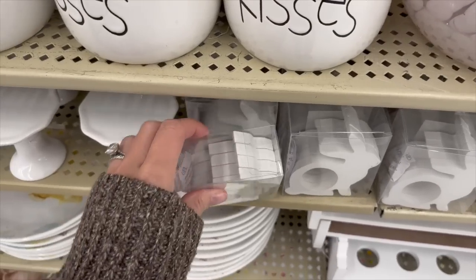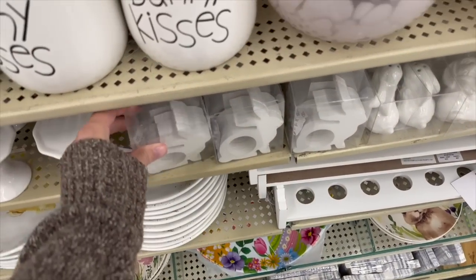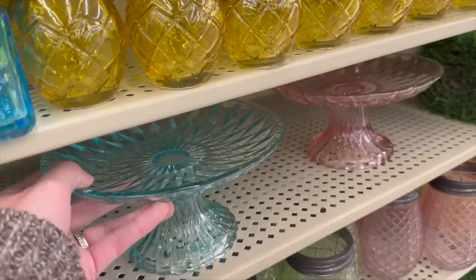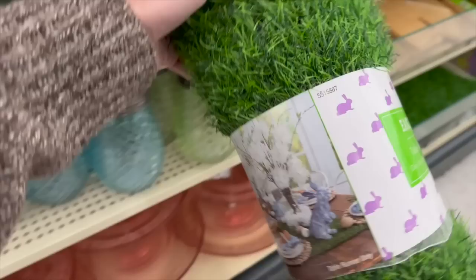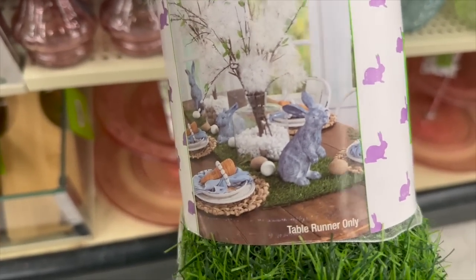They also have these napkin rings. Remember, everything is 40% off. Where did I take this from? There it is. And then they have a bunch of this beautiful glass too. Pinks, the blues. Oh, this is cute. The runner. I've seen people do this on their tables. How pretty that is.